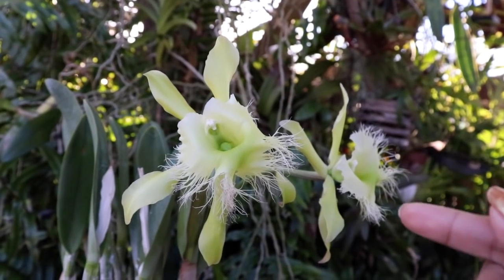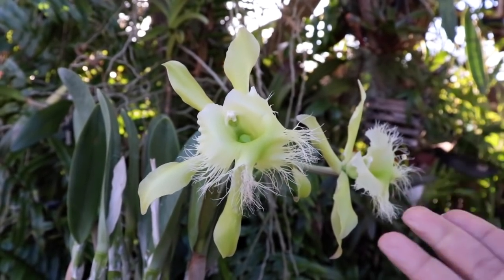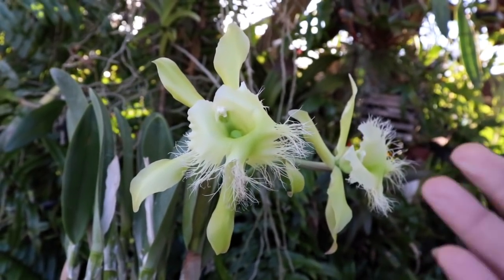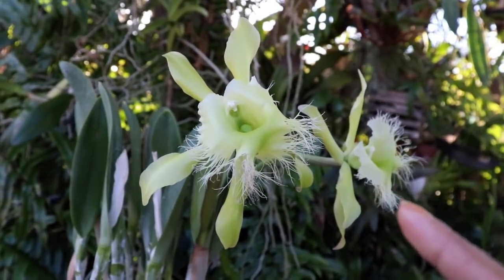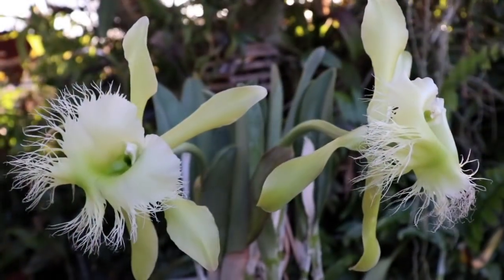I do believe that this orchid right here has one of the most fascinating scents that I have ever smelled. Not only is it fascinating and delicious, but the scent is so heavy and so powerful. It can fill up an entire room very easily, and I can guarantee you, you will more than likely smell this orchid before you actually see it.